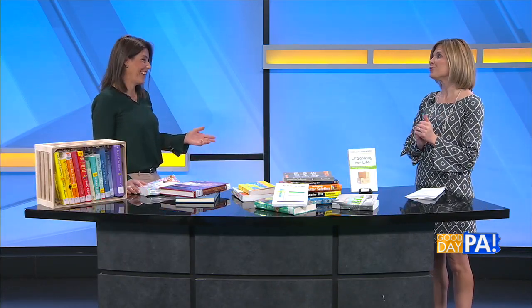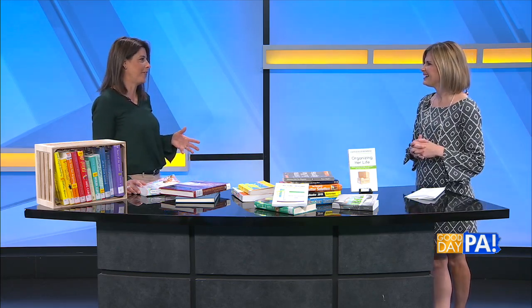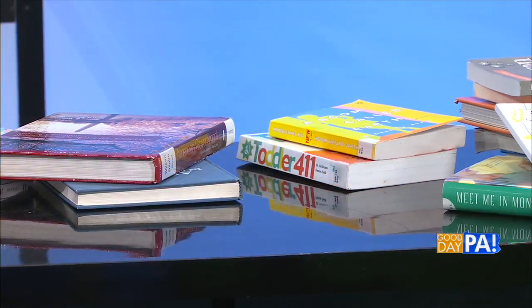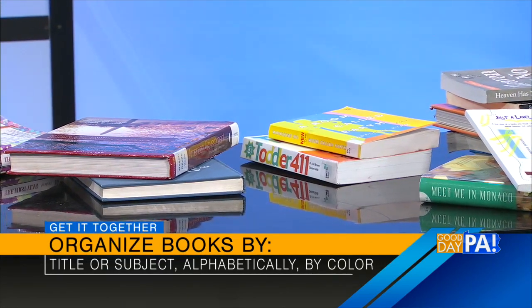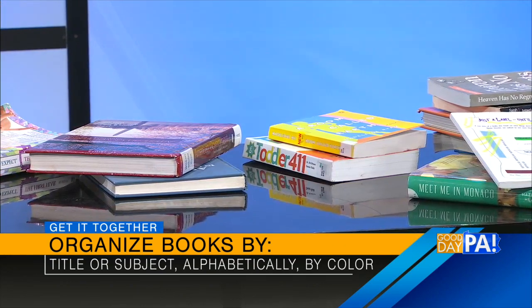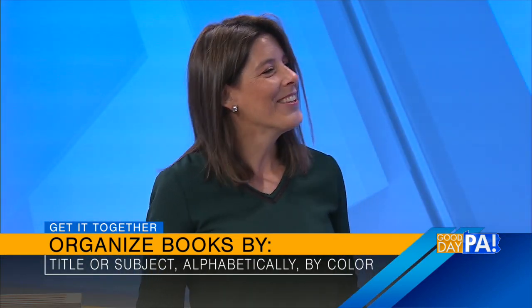Color order or genre or alphabetical? Exactly. Think about how you would like to find them. What's the easiest way for you to find them? You can do alphabetically. You can do by subject. That's what I usually do. All my organizing books are together, and then all my cooking books. Well, you don't need organizing books, Laura. You have your own. You've written the book. Just for reference.